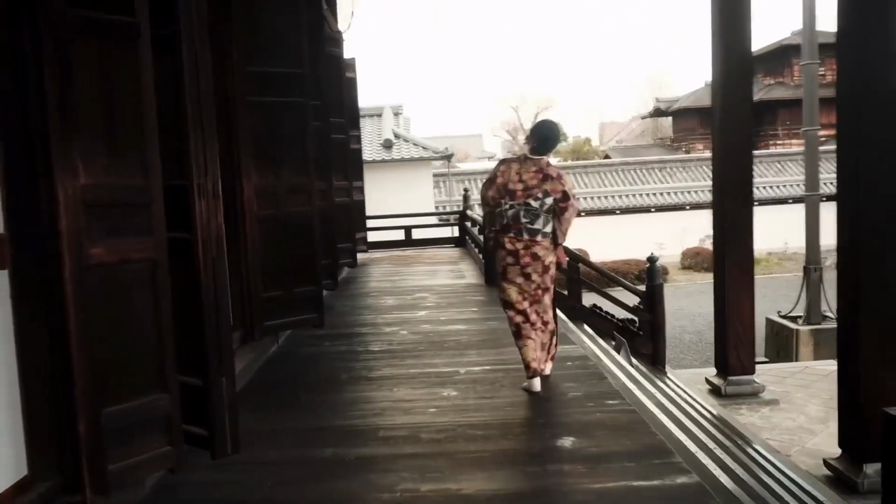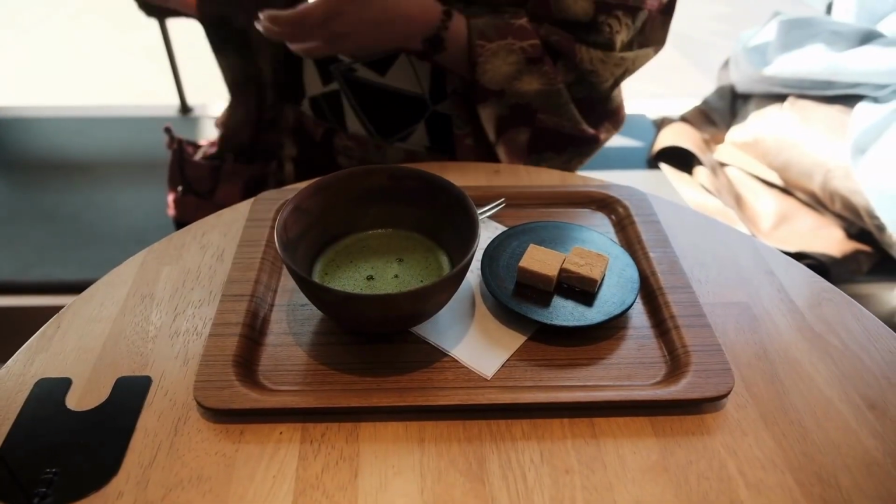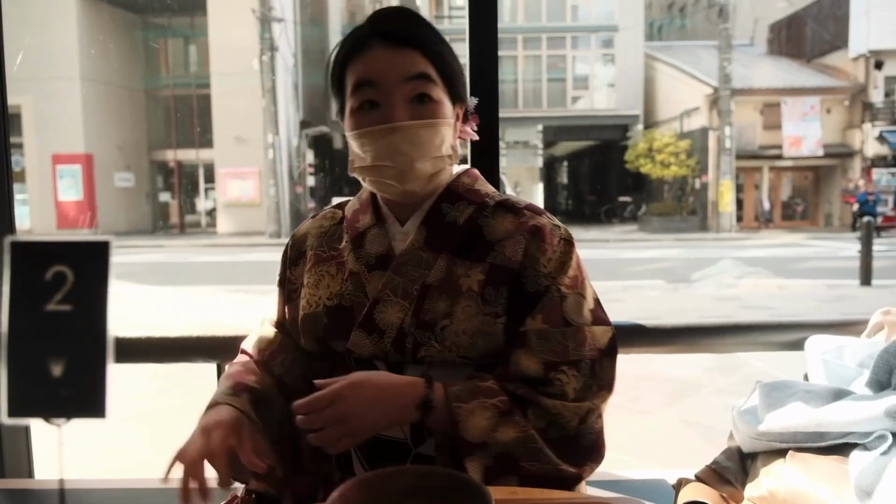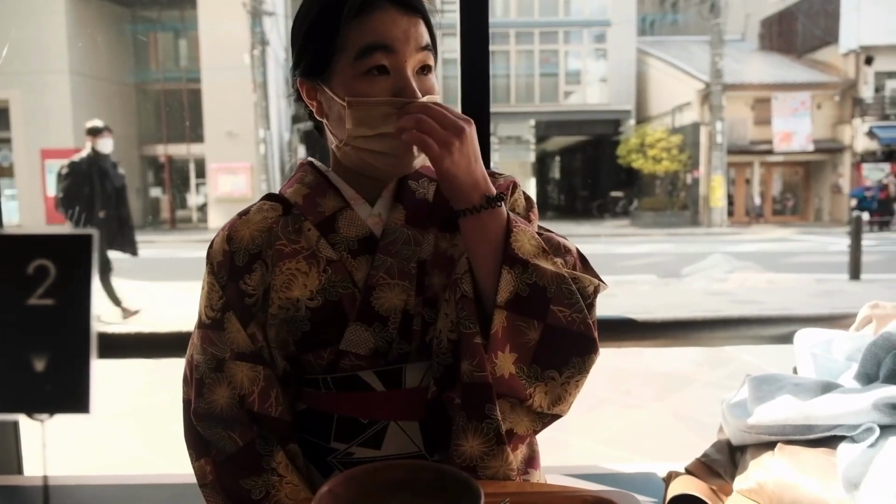While in Kyoto, we have to have some matcha treats. I was going to go for soft serve, but it was freezing that day and the kimono didn't keep us that warm, so I opted for hot matcha, which is just matcha and hot water.